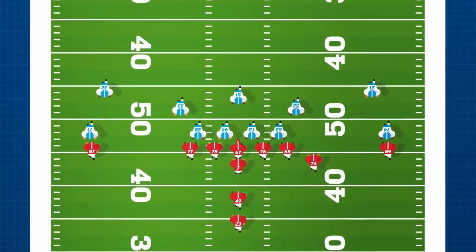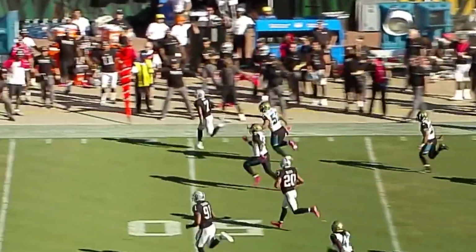Downs and yardage. Here's a tricky one. How many downs does a team get to advance the ball 10 yards? Is it A, 3, B, 4, or C, 5? Take a guess.